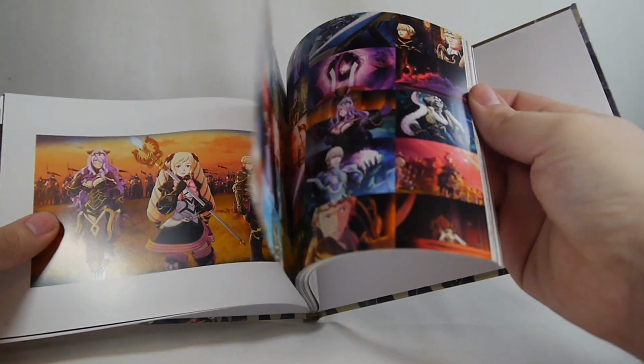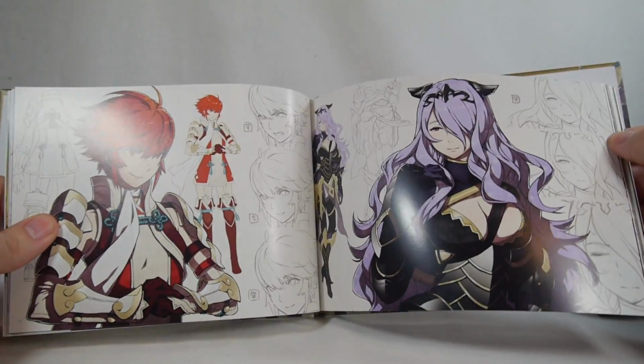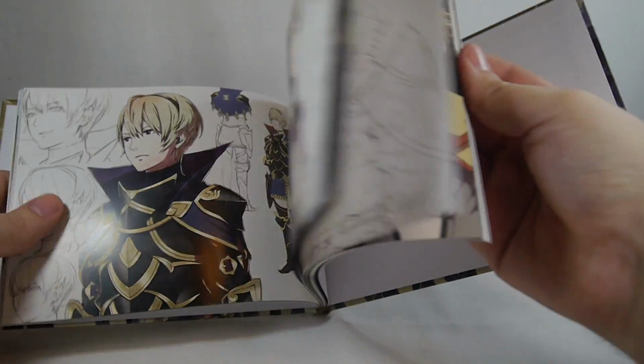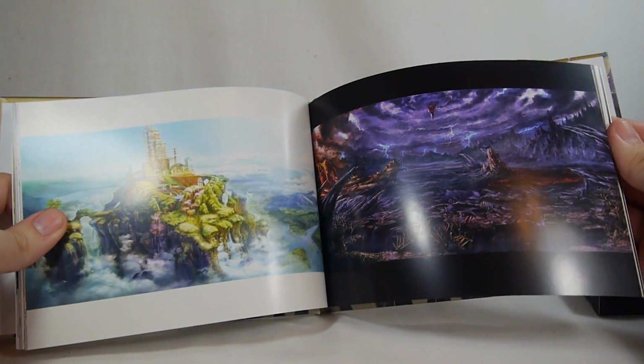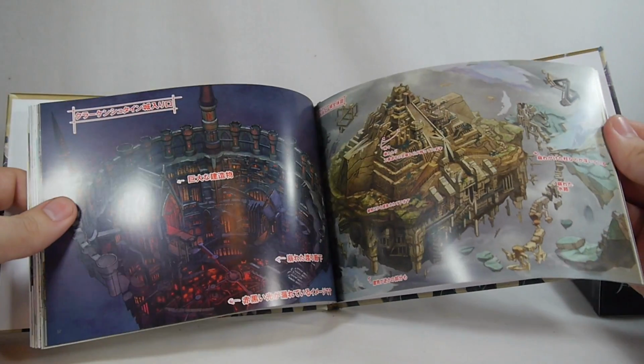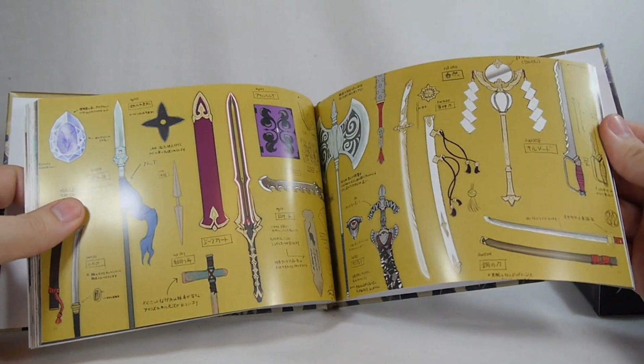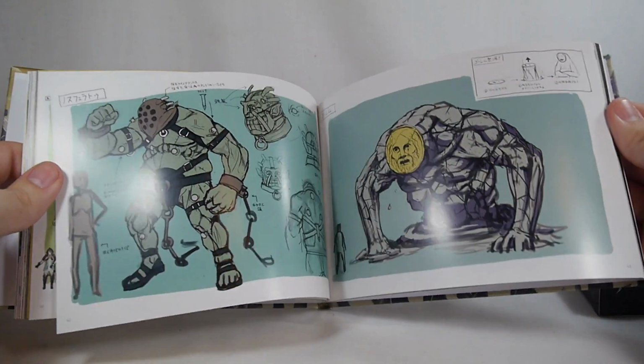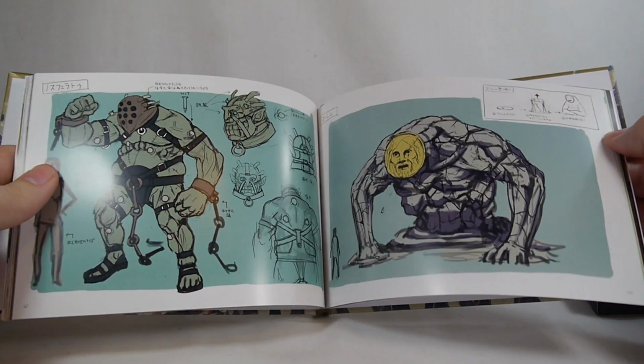But really cool. So it's like screens of the game. You got artwork of all the characters. Do we have locations? Of course we have locations. Really nice. Oh, and weapons too. We got everything. We got everything. And monsters. That kind of looks like the thing from BioShock.